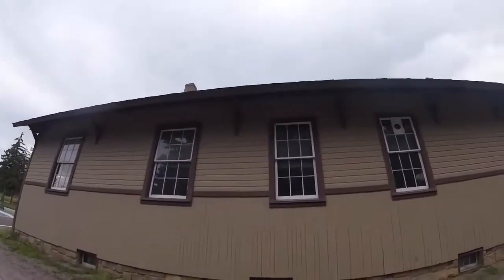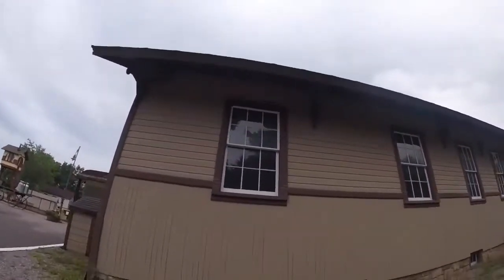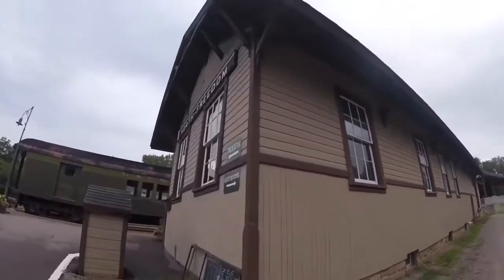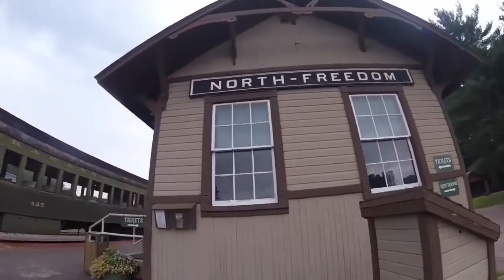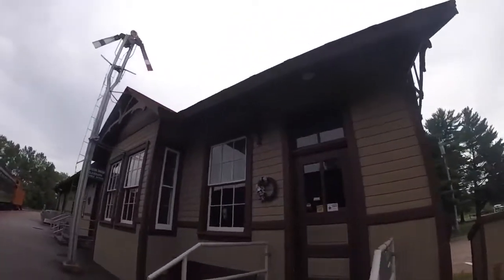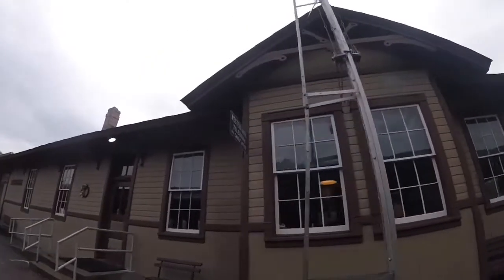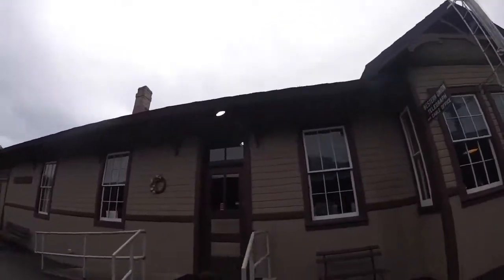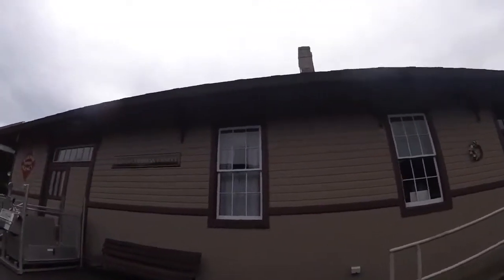The depot is where people would buy their tickets inside and also board a train going somewhere or arriving on a train from somewhere, coming in and out of Rock Springs, Wisconsin, and it was next to the railroad tracks that are now used by Union Pacific. And in 1965, the building was donated to the Mid-Continent Railway Museum in North Freedom, Wisconsin, and was carefully restored to its Chicago and Northwestern paint scheme.